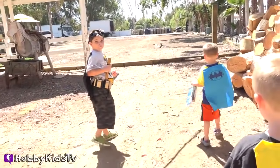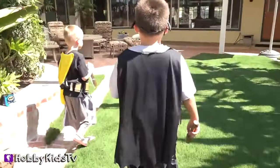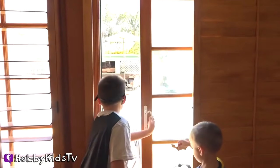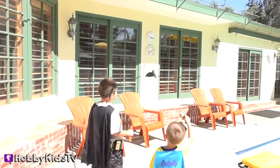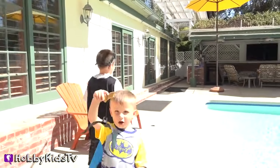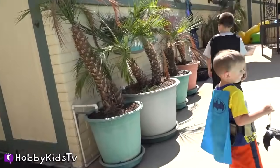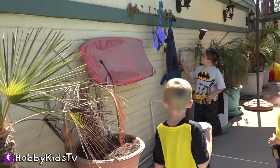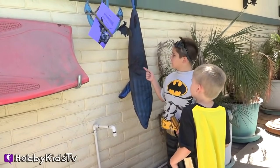How many clues are there? I don't know. This is number 7. There can't be too much more. That bat is very loyal. That's Batman's friend. You see the shark? Oh, there's the shark. Here he is. Be careful. He said that shark could bite.